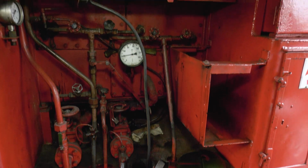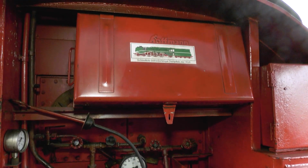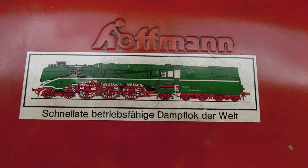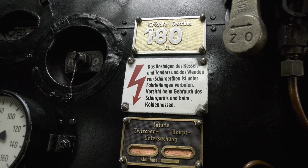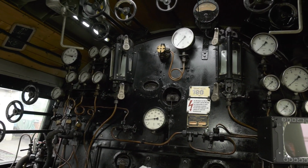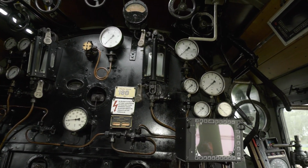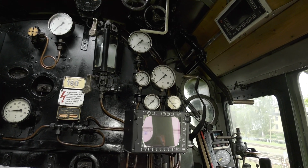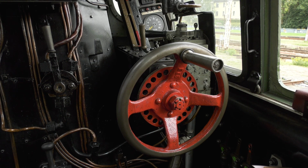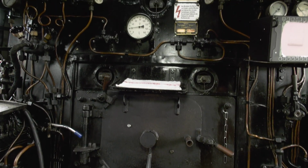This is what it looks like around the cab of the oil-fired engine. In 1972, it achieved record speed, going 182 km per hour for the Deutsche Reichsbahn of the GDR. Its smooth operation made the locomotive very popular with the personnel, especially compared to the classic Class 01 express locomotives.